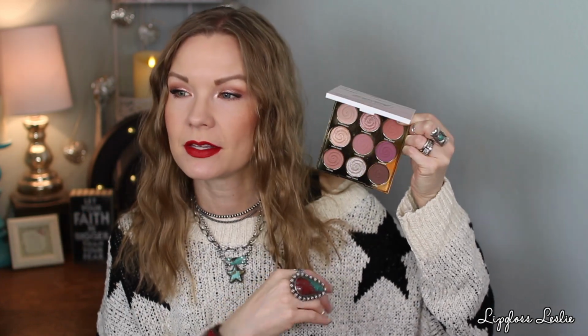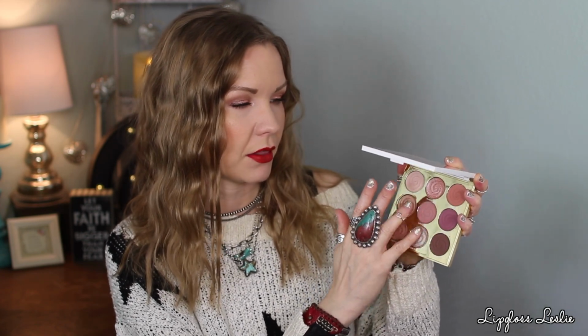I'm actually not wearing this on my eyes today, but I did enjoy this. This was definitely a favorite. So let me give you some swatches. I will swatch this one because honestly, the sparkly metallics are usually my favorites. I will swatch this one for you, and this one, and this one.